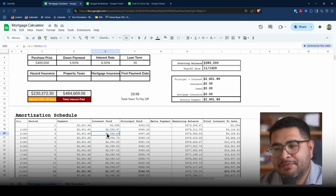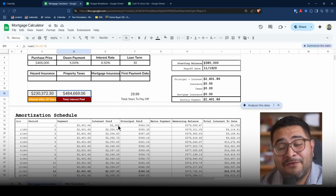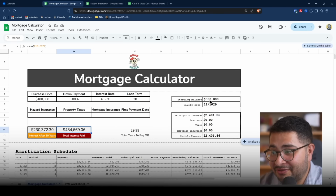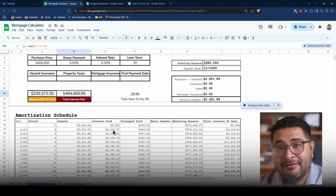And the problem with this approach is, for example, with this $400,000 house, you're going to pay a total of $484,000 of interest on top of the $380,000 in principal. So if you always do this approach, the bank is just going to make a killing off of you.